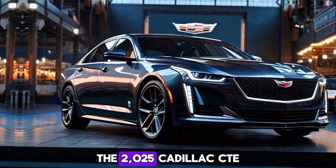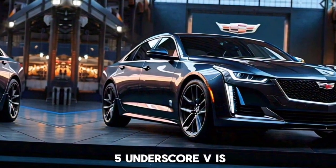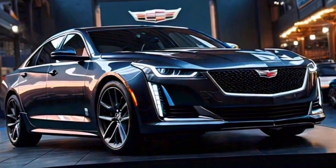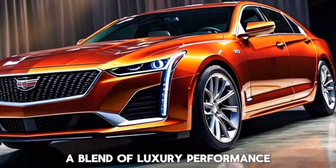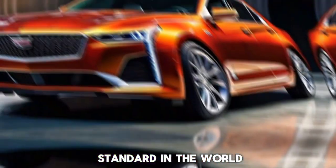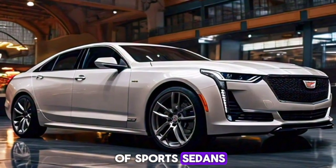The 2025 Cadillac CT5V is more than just a car, it's a statement. A blend of luxury, performance, and advanced technology that sets a new standard in the world of sports sedans.